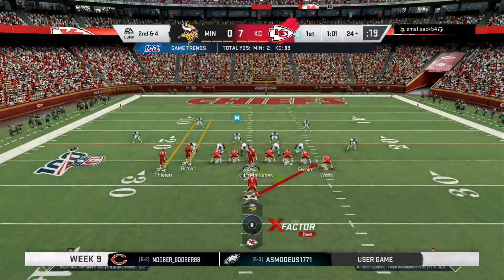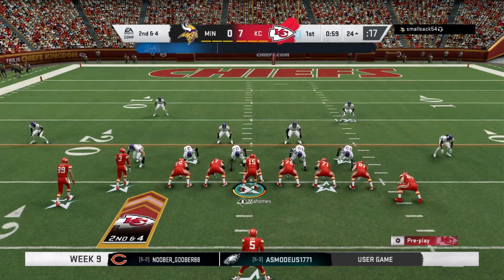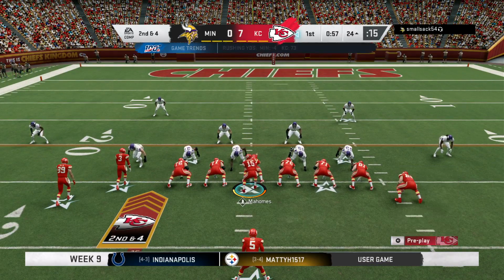6 yards on that last play. Here's 2nd and 4. 54. Set the tone, defense. Set the tone, defense. Let's go.